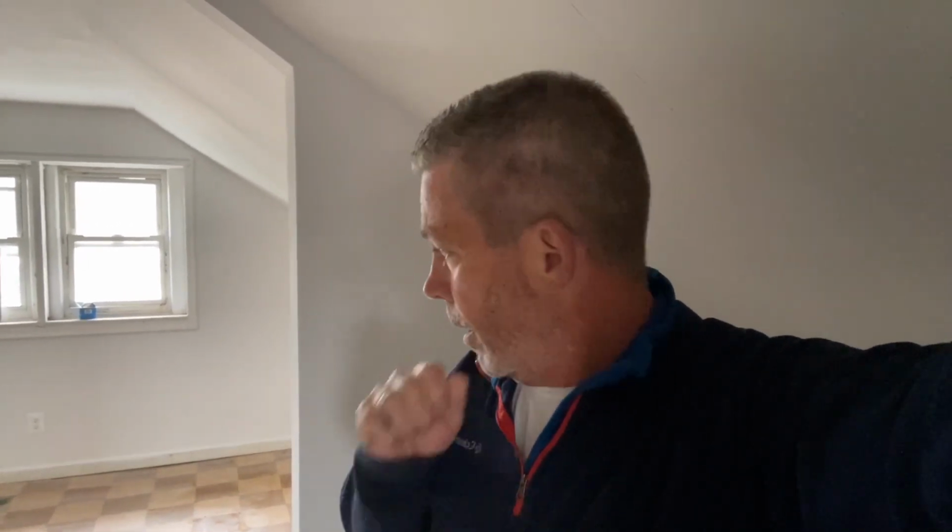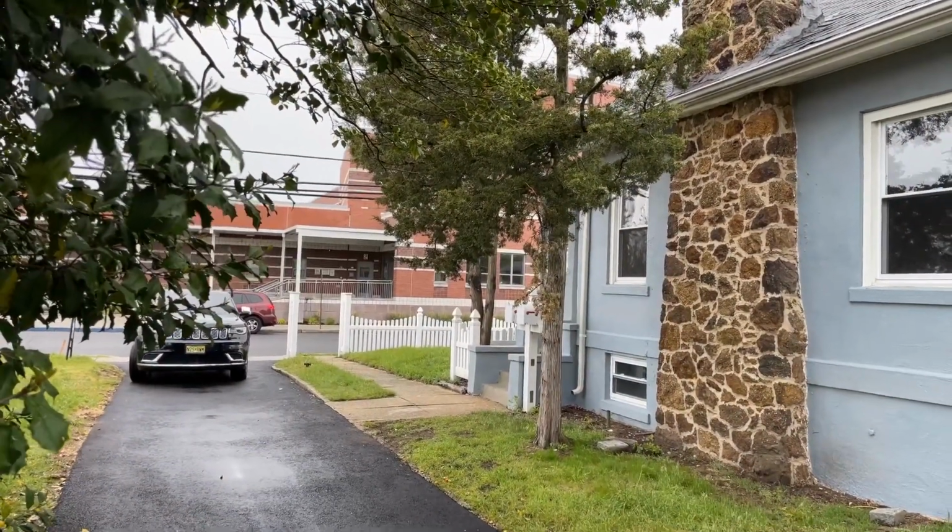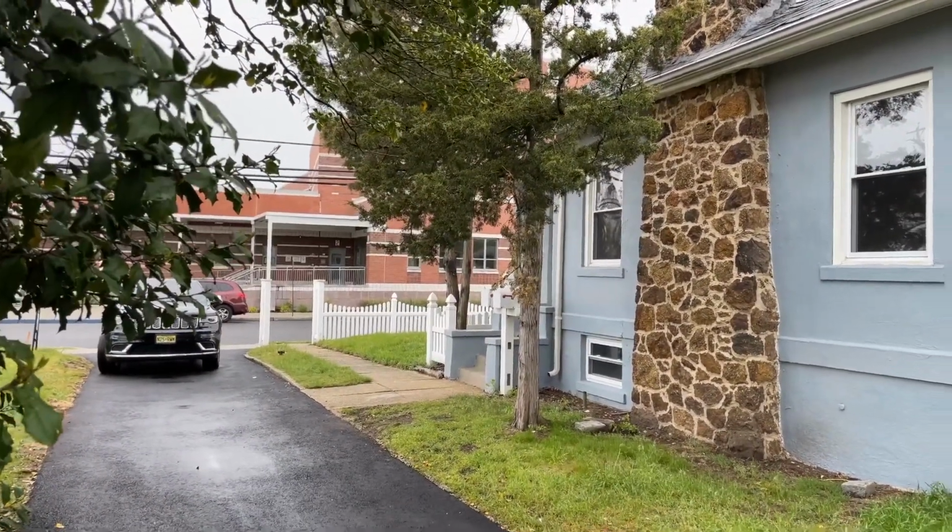I got a house not too far from here, the one I was talking about earlier, that's a similar setup. I'd love to put a bathroom up on the second floor. It's just, as far as the expense and getting money back, it's not worth it most of the time. So you got a school across the street, which is I guess a pro and con, depends.